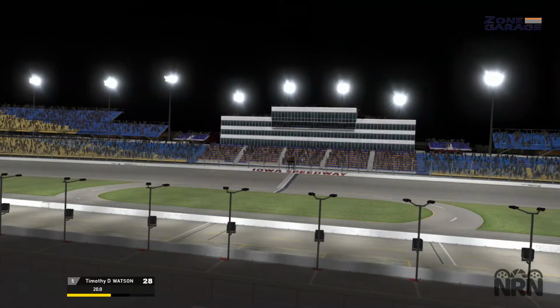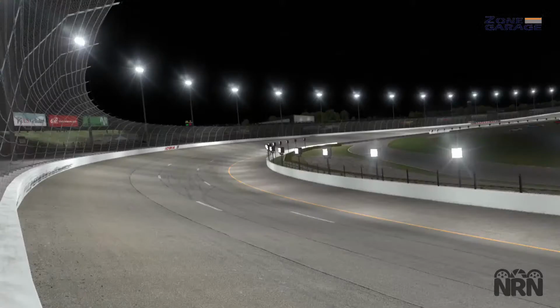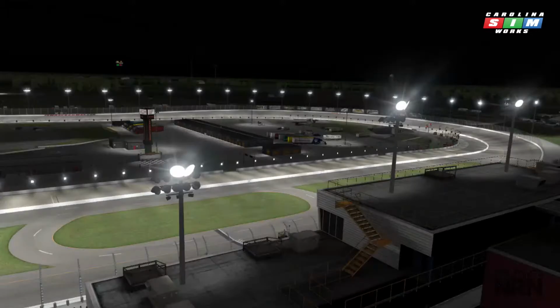Watson currently sitting 5th in the point standings, but he's got a long road to hoe if he's going to catch up to West Shire. Kevin Smalley currently running 2nd, Jason Owens 3rd, James Curtis 4th, James Watson 5th, Simon Fell, Rick Cleary, Bill Walker, Corey Cleary, Timothy Watson round out the top 10 in points here for the Carolina SimWorks TNT Series. And qualifications will be wrapping up here in the not too distant future.